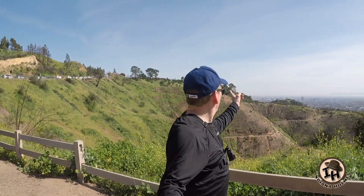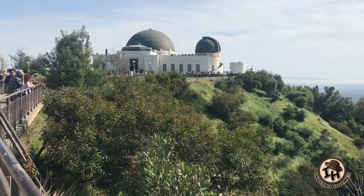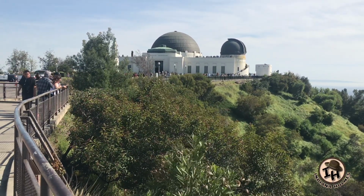So we've made it up to just below the observatory, which you can see right there. Today we made it from Ferndell all the way down to the bottom near Los Feliz Drive, all the way to the top of the observatory. And you can see the Hollywood sign over there. So we've probably gone about 8/10 of a mile. We've got another 1/10 to go up the trail and then up the road into the parking lot to the observatory.